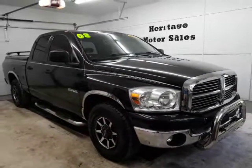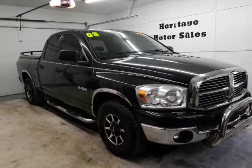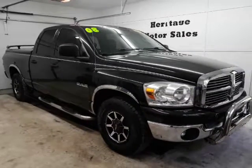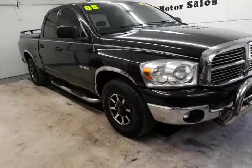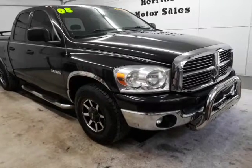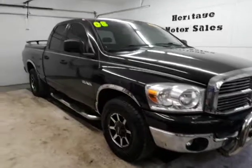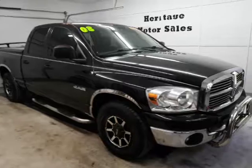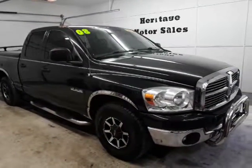And here today we have a 2008 Dodge Ram 1500 Bighorn Edition, crew cab, two-wheel drive pickup truck. Really nice truck, local trade-in. It's got aftermarket wheels on it, almost new tires, looks like. It's got a bull bar, I guess you call it, on the front. It's got an ARE bed cover on it. Runs and drives really nice. We put 200 or 300 miles on this vehicle ourselves, and it really seems to be a good running truck.